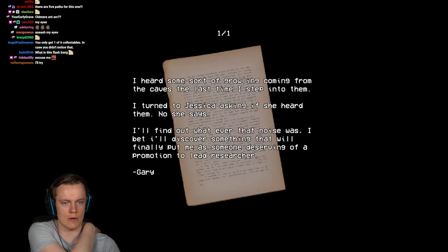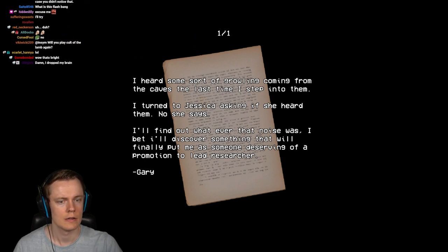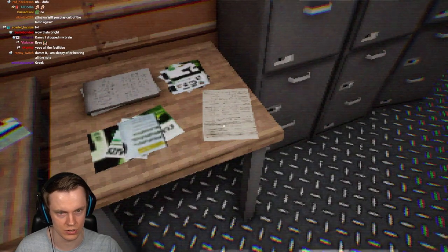I heard some sort of growling coming from the caves the last time I stepped into them. I turned to Jessica, asking if she heard them. No, she says. I'll find out whatever that noise was. I bet I'll discover something that will finally put me as someone deserving of a promotion to lead researcher.